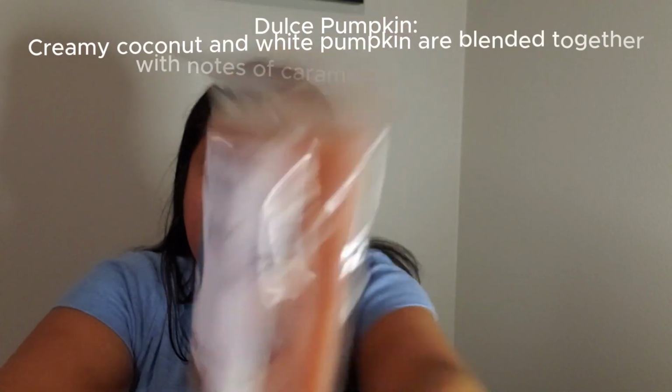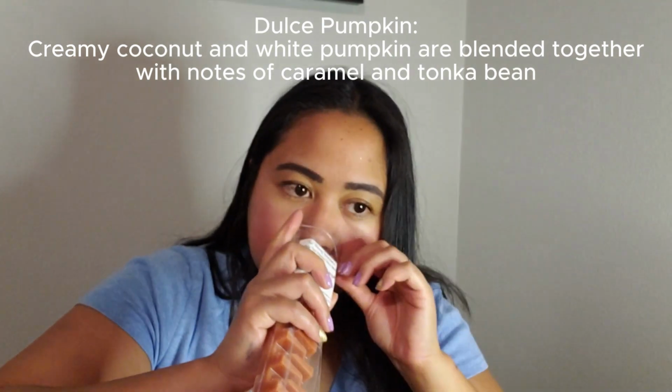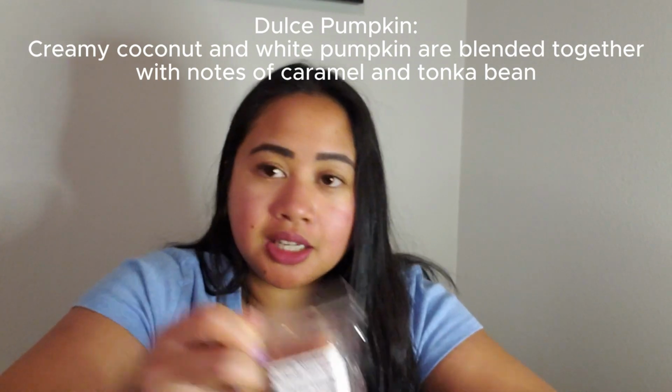Oh, I still have more trick tarts here. This one is Dulce Pumpkin. This is a repurchase. I liked it in my last order. Oh, this is like a creamy pumpkin. It's not really spicy pumpkin. I'm getting a little bit of coconut too.